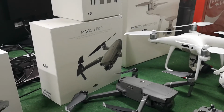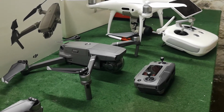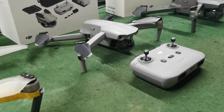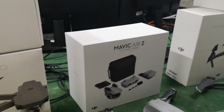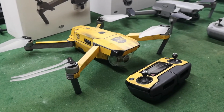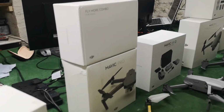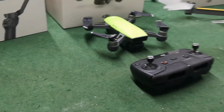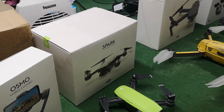So the Mavic 2 Pro, dare I say it, still the king. It's a beast. This is impressive. This is impressive out of the box. This is incredible. The Mavic Air 2. This is just like the daddy, or the granddaddy now, I suppose. That is amazing. And even that, I mean, that's fun and gives you incredible video out of the box. Incredible video.